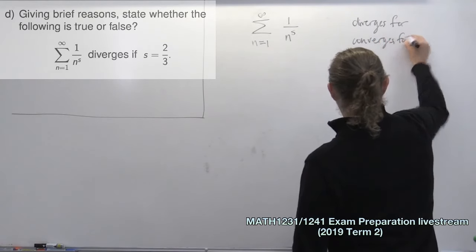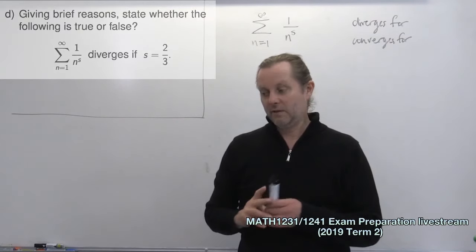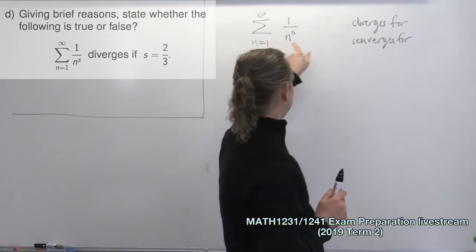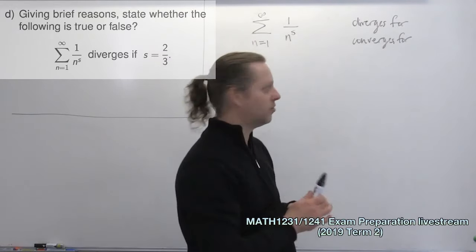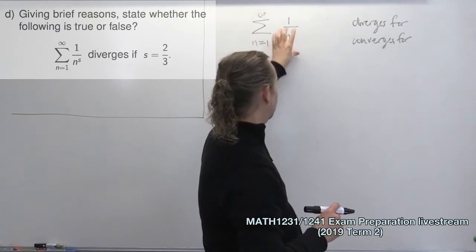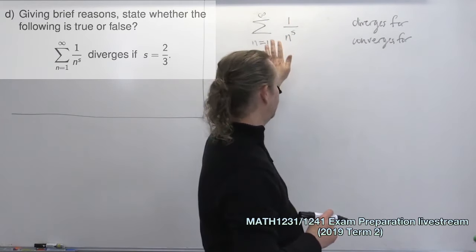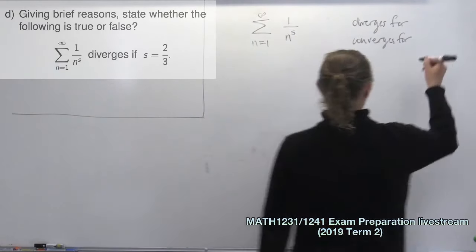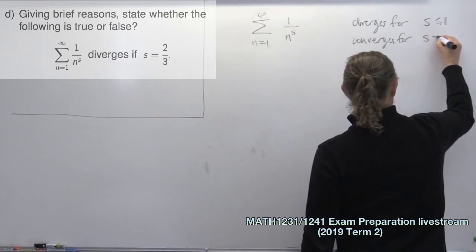And the way I like to remember this is there's a very special well-known series that divides the two cases, and that is the harmonic series, where it's just 1 over n, where s is 1. S equals 1 is the dividing line between the two possible cases. If you have numbers that are even bigger than the terms 1 over n, then it's also going to diverge. And so the ones that are bigger are when this power is less than 1. So it diverges for s less than or equal to 1, and it converges for s greater than 1.